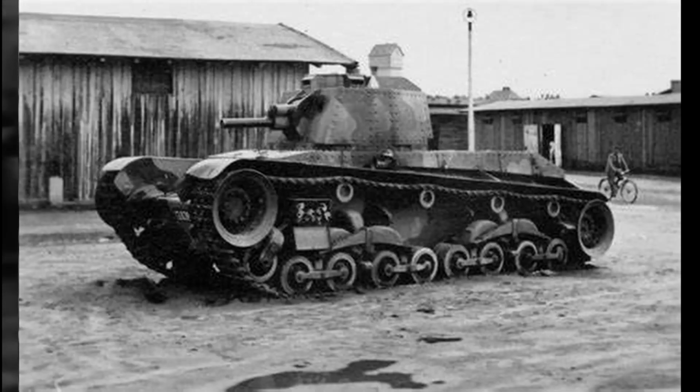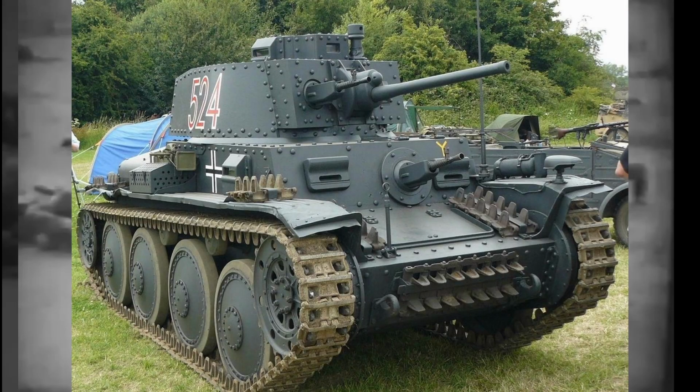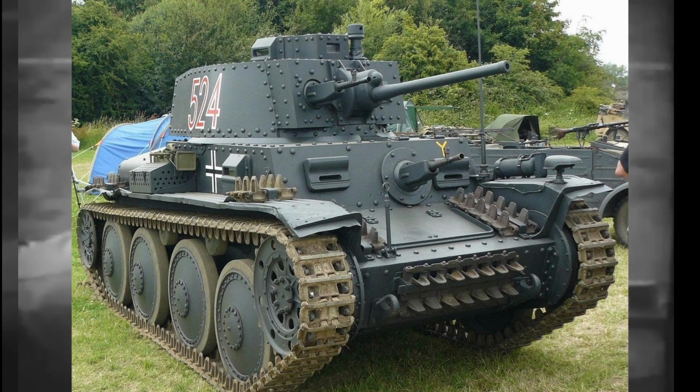But like I said, the CKD made many tanks like the LT-35 and the LT-38, which were eventually put into the German army as the Panzer 38T and the Panzer 35T. I did that backwards, but you get the point.